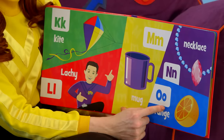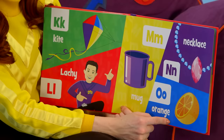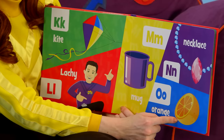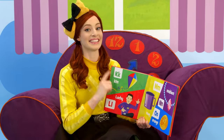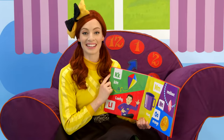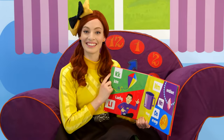O sounds like O for orange. There's an orange cut in half. An orange is one of my favourite fruits, and it's one of my favourite colours too. Orange. Let's turn the page.